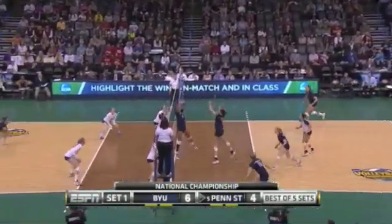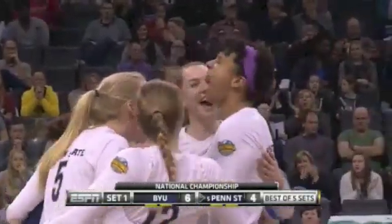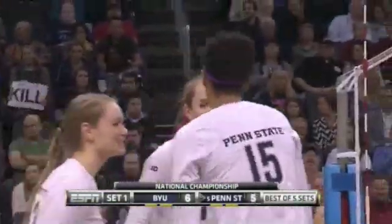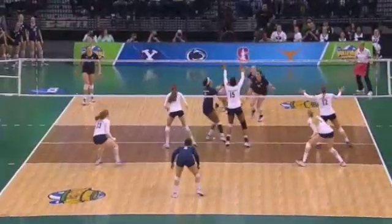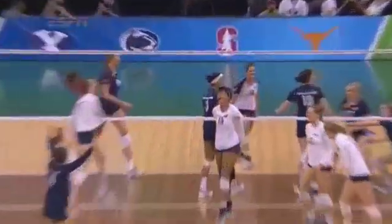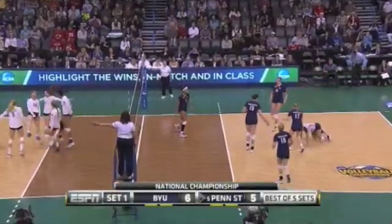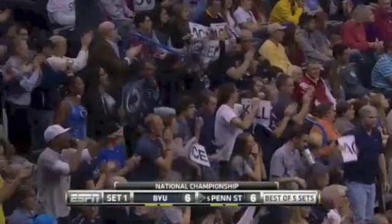And there's a pass that's too close. The solo block there for Washington. What BYU would like to do is not give up many points in this rotation without Alexa Gray in the front court. They've given up already 1 in 1 attempt, and there's 2. The ace for Penn State as Gray watches from the sideline.